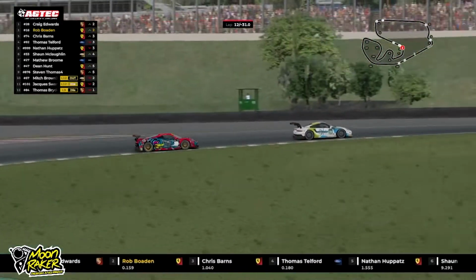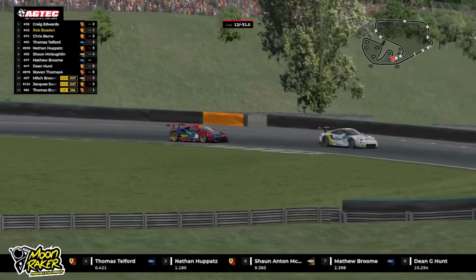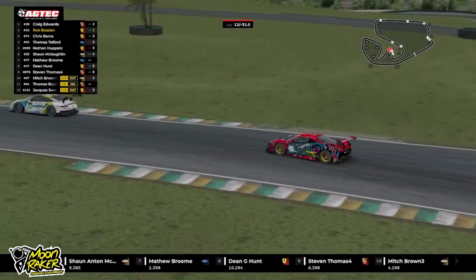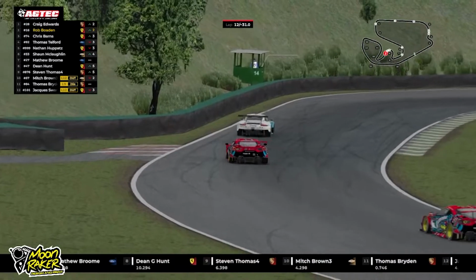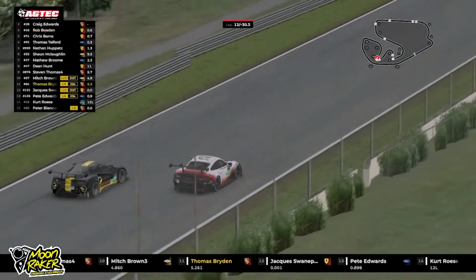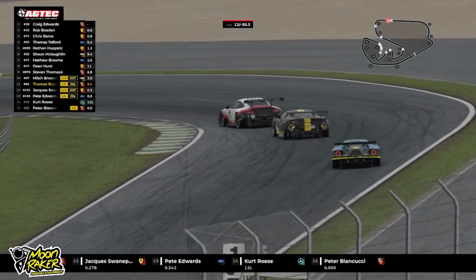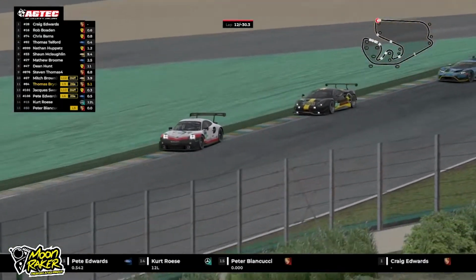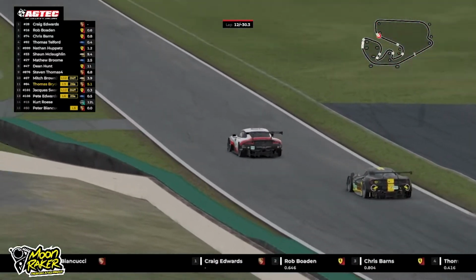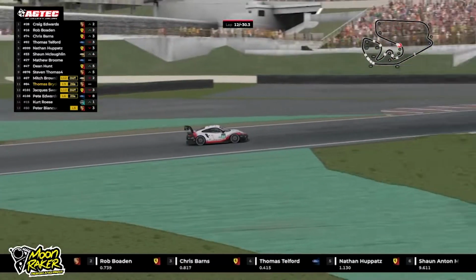Jack is in the pits. He's hobbled back to the pits, and Tommy Bryden moves into 11th position. As Jack comes out, right in line with him. So Bryden will be on warmer tyres, but Jack will have a little bit more grip when they come up to temp, so going to see how that plays out.